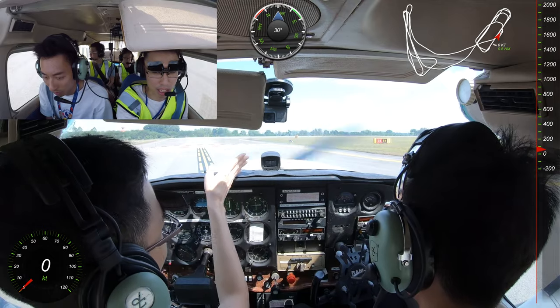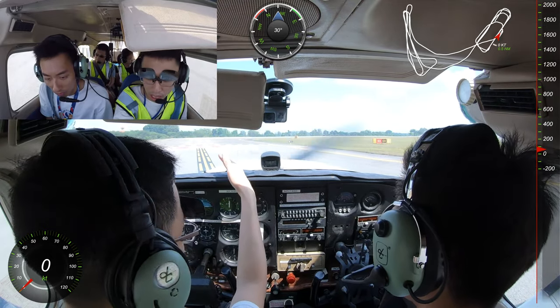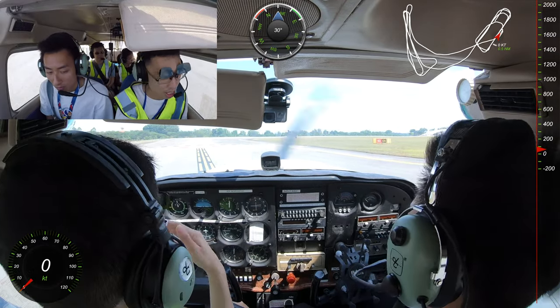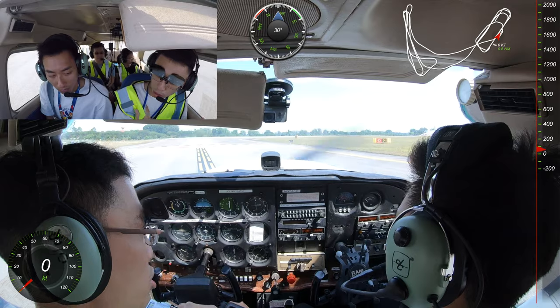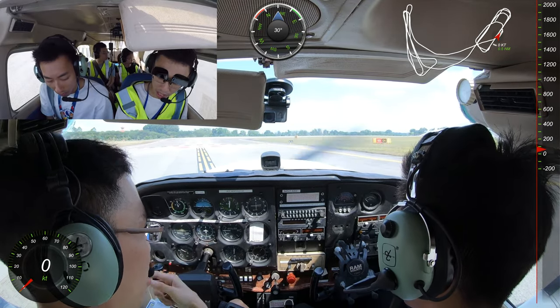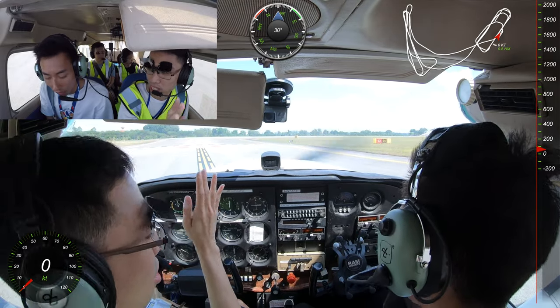So the idea is that, once the tower gives us clearance, we'll turn at 500 feet, I'll turn crosswind. Downwind, I'll level off at 1500. They'll tell me to switch to approach, or I'll ask them to switch to approach, enter area Alpha. Then after that, we will continue to climb all the way.